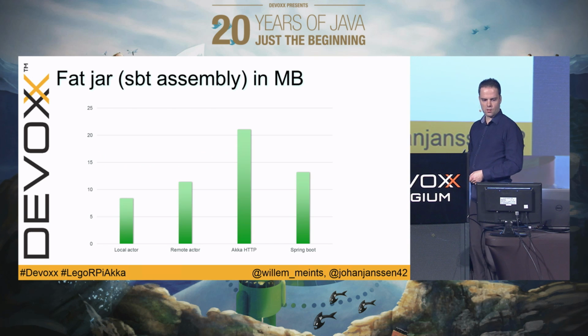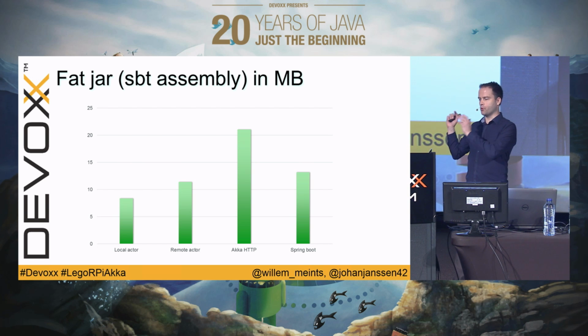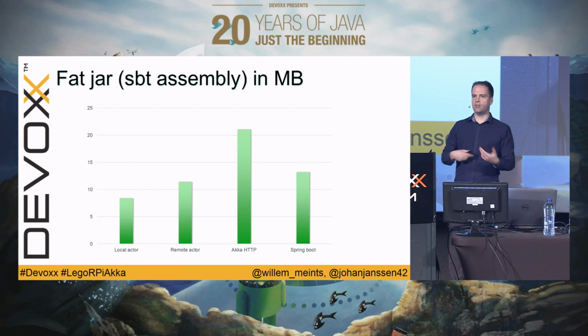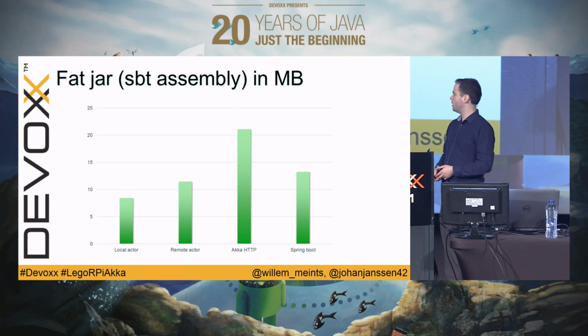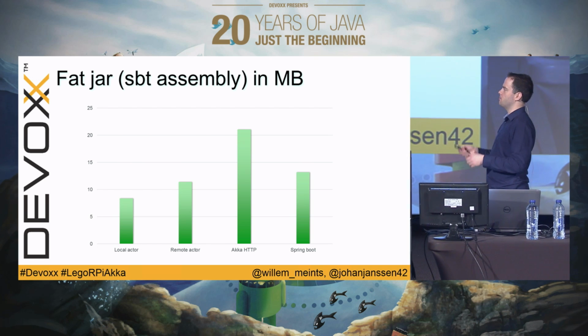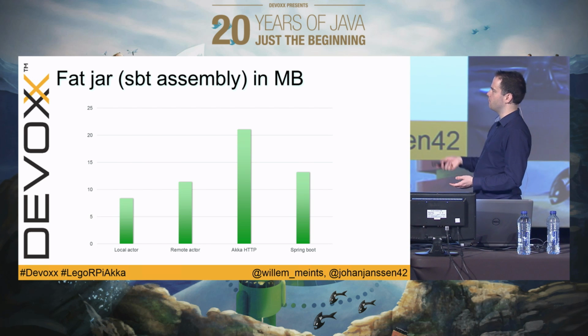For instance, with Scala, you can create fat jars. And fat jars are really easy, because you can just put it on a machine where Java is running and then just run it with Java. You don't need any application server or whatever. You can just start it, and it packs all the libraries that you need. And what we see here is that if we make a package with only the local actor, it's like 8 megabytes. If we add a remote actor, it's like 11 or 12 megabytes, I cannot see it exactly.